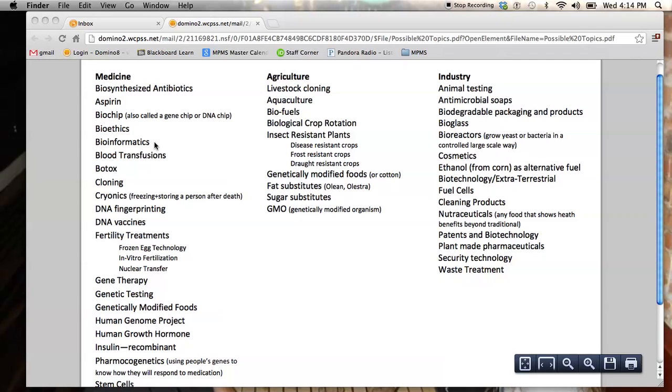Bioinformatics, I still don't really know what it is. My boyfriend's getting a PhD in it. No idea. But it's basically a cross-section of statistics and DNA and gene sequencing. Blood transfusions are really interesting if you're interested in the real medicine doctor side of things.